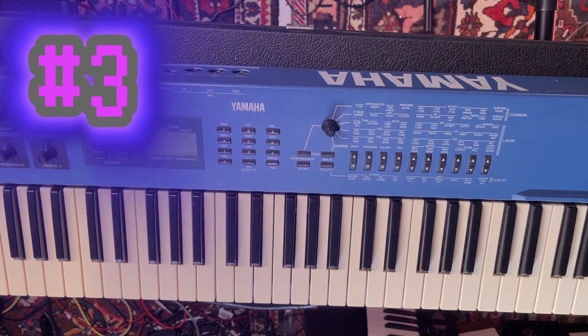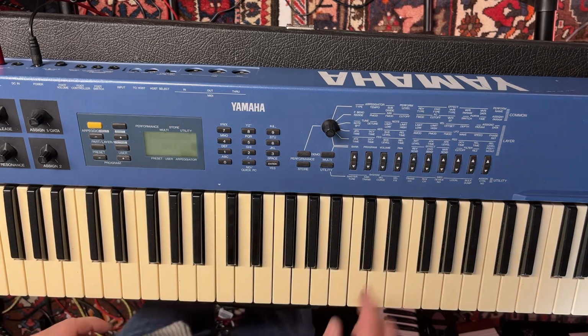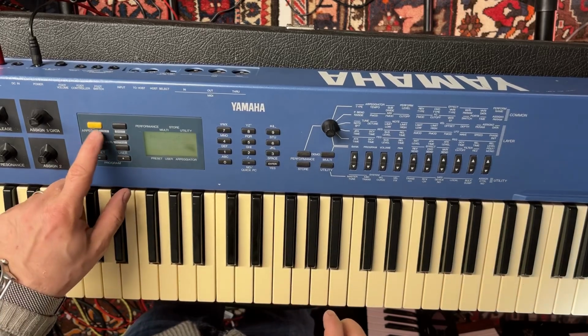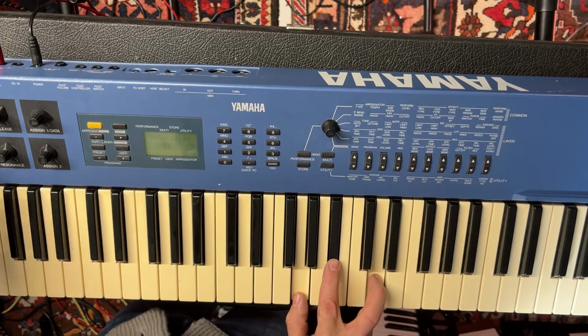Speaking of weirdos, let's look at number 3, the Yamaha CS1X. It really rolls off the tongue. This is a mid-90s synth, really kind of like the predecessor to the virtual analog world that we got into in the late 90s, and I guess probably haven't really left.